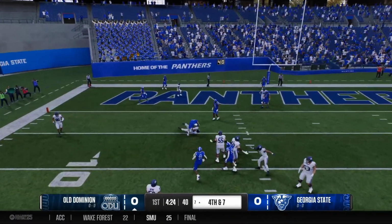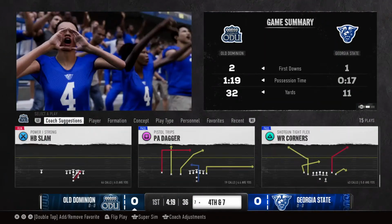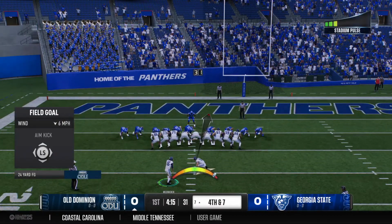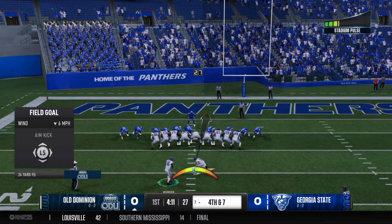Coming after it. And maybe he'll get back to the line of scrimmage, but no more than that. You could clearly tell that he wanted to throw the football, and he wanted to go through the air and make a big play. Defense does a great job corralling him, getting some pressure, and most importantly, getting him on the ground.